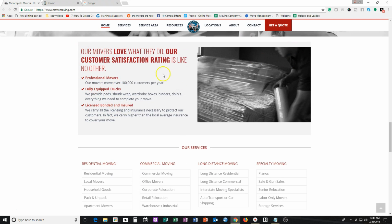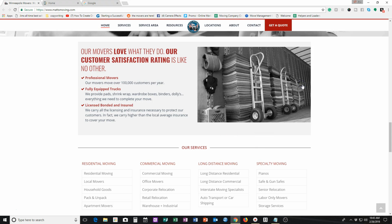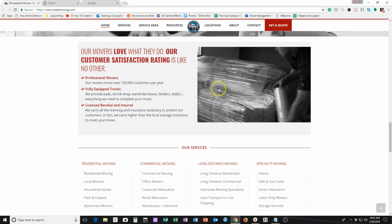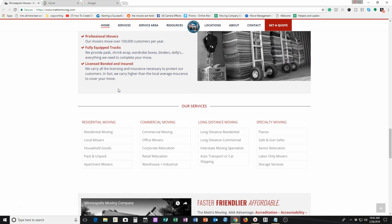Then you've got "Our movers love what we do." And you've got a picture, and he's got a scroll picture, so you can see some of his guys in action, his trucks, how his trucks are loaded, how it looks. This is awesome. This is great. Professional movers, fully equipped truck, licensed and bonded, great.